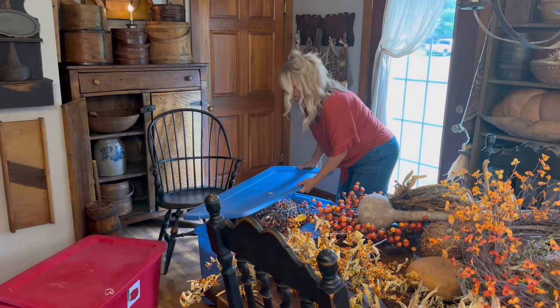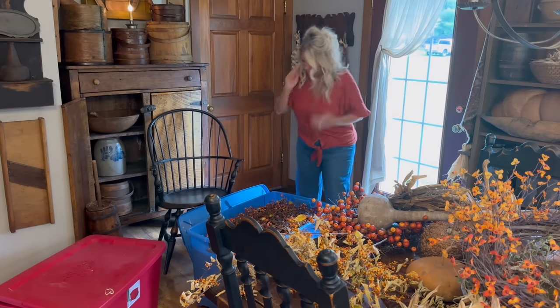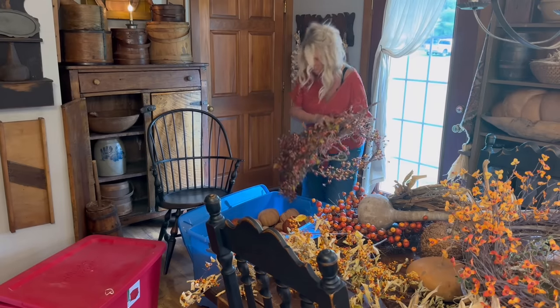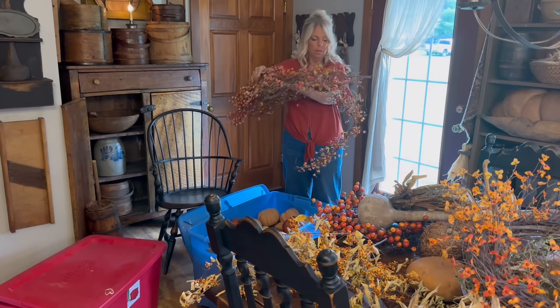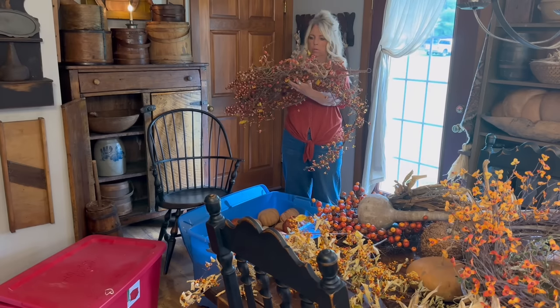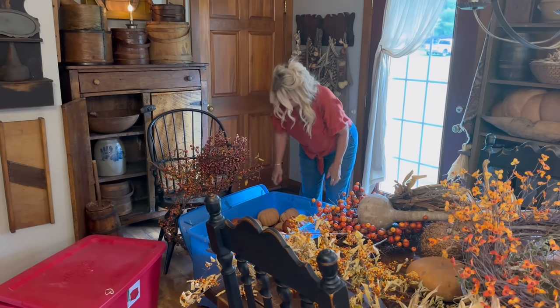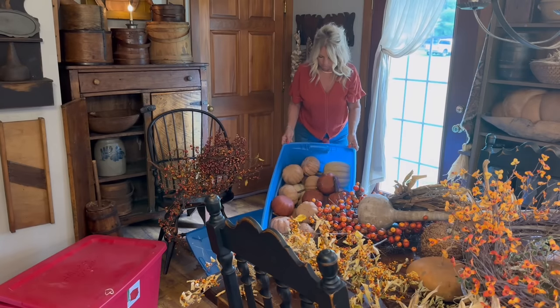Okay, let's see what we got here. Oh my. This is a lot of my garlands and look, maybe a little candle ring. Just set this over here for now. And this, if y'all can see it, is all pumpkins.